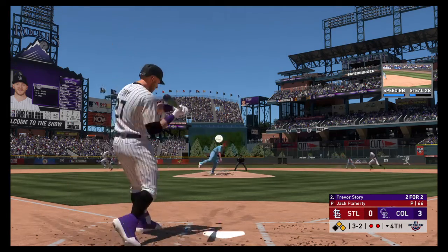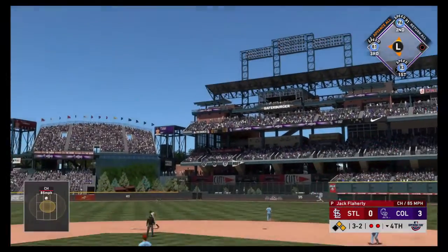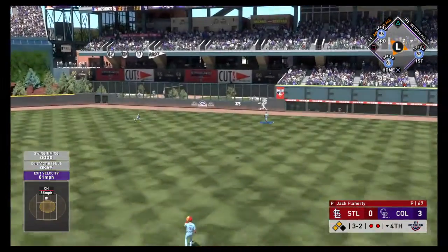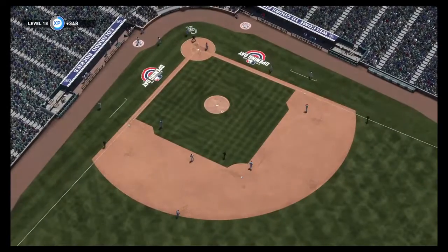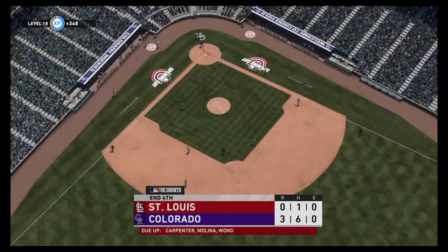Now the payoff pitch home. Hit the other way out toward right field. And he'll get there in plenty of time to put this one away, and that ends the inning.